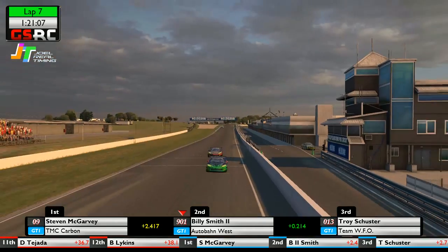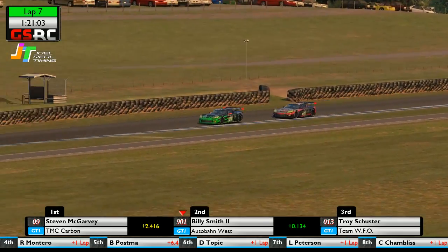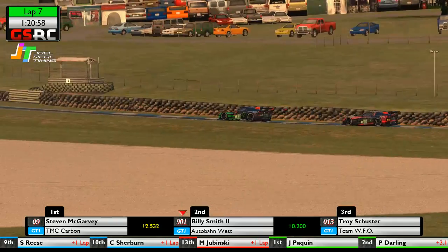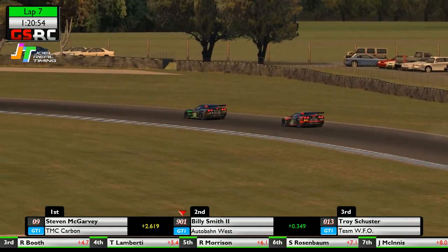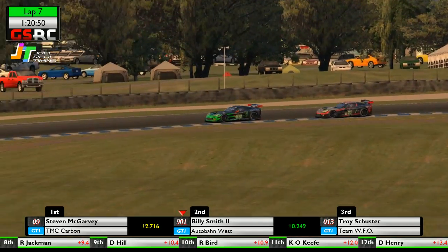Let's jump up to Billy Smith right now. He's being pestered. In fact, here comes Schuster. Got a run on him going into 1. Don't think he's going to get it done there, but they're looking at him. Schuster is making tracks on Smith, giving him everything he could ask for. That's a battle for second position in the GT1s. Those guys are almost 3 seconds behind the leader, McGarvey.